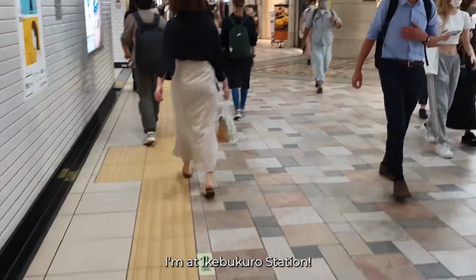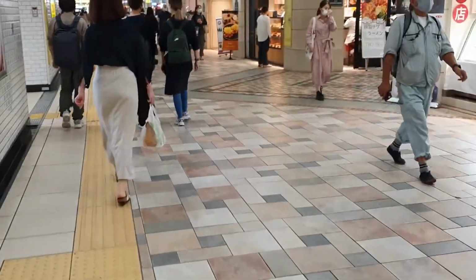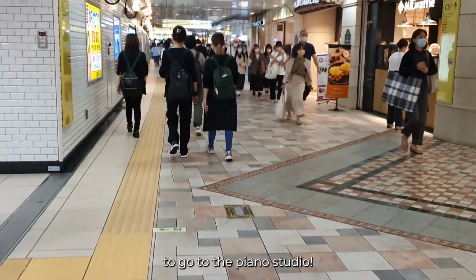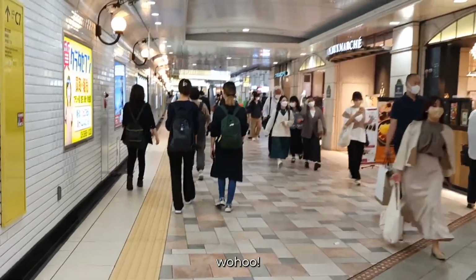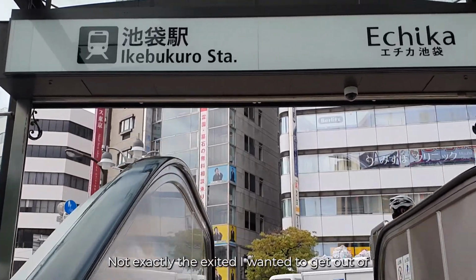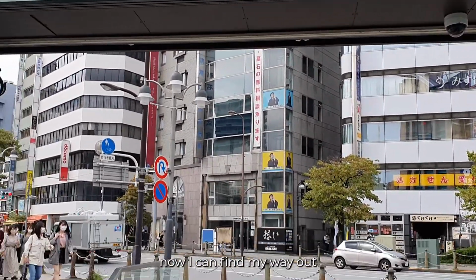Ikebukuro station, and I'm trying to find the exit to go to the piano studio. Woohoo! We're above ground! Not exactly the exit that I wanted to get out of, but now I can find my way out.